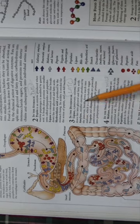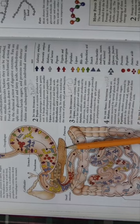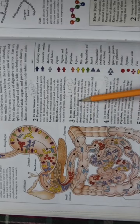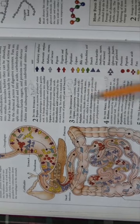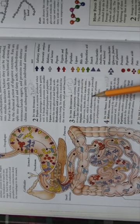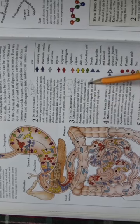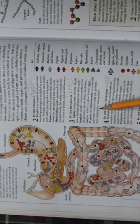And amylase, it is an enzyme produced by the pancreas. It breaks down starch into maltose. Lipase always breaks down fat into glycerol and fatty acids. The amylase breaks down starch into maltose, which is a disaccharide sugar. Starch is always converted into sugar. Then trypsin and chymotrypsin, they are powerful pancreatic enzymes that split proteins into polypeptides and peptides.